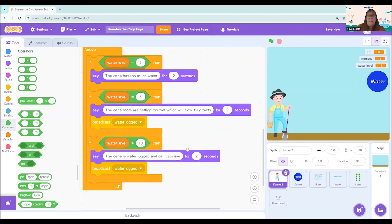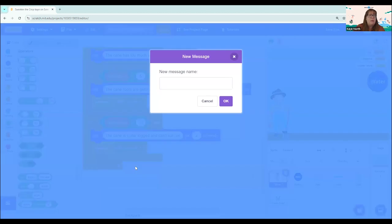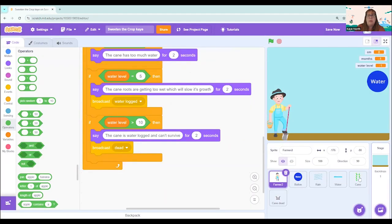If this is the case, our cane is going to die. So let's create a new broadcast of dead. And this broadcast will be used by the sugarcane here to disappear and the dead cane to come up on the screen. And we'll code those a little bit later. We've coded the conditions if there's too much water, but what about when there's not enough water? Well, let's do them now.